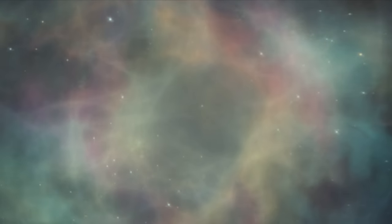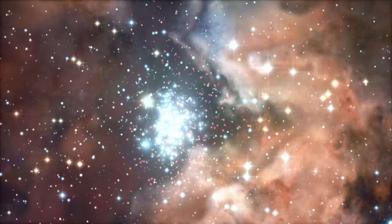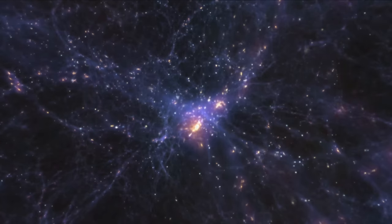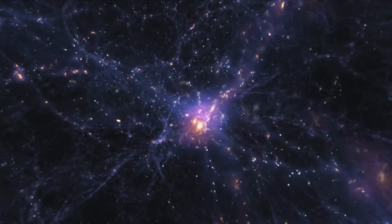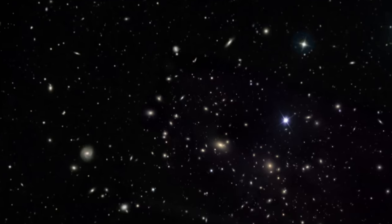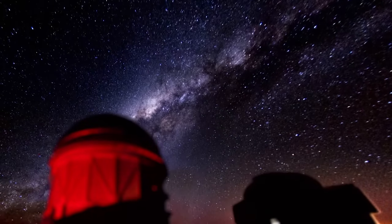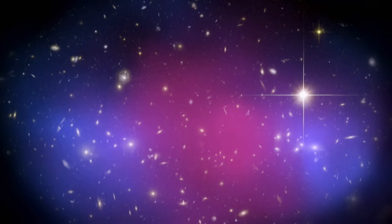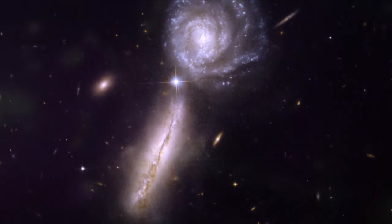Not so long ago, astronomers thought they were getting close to understanding what the universe is made of. First, there's matter, which makes up the stars and galaxies that light up our night sky. Then, there's dark matter. It's thought to be an unidentified type of particle that gives off no light. But we know it exists because of its gravitational pull.